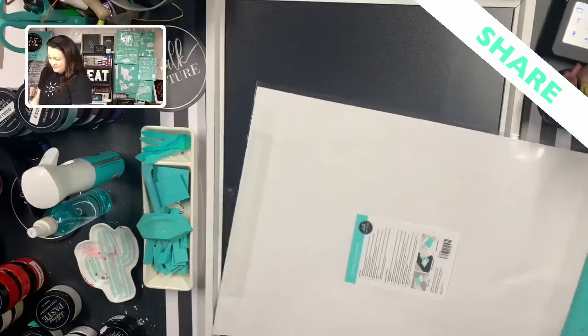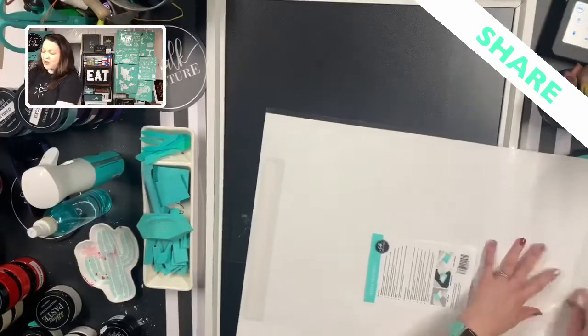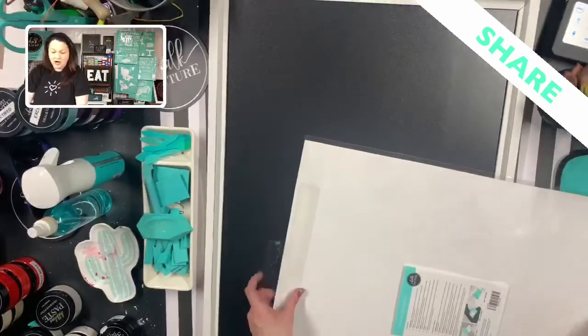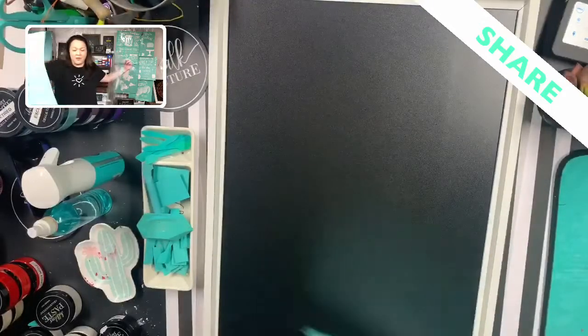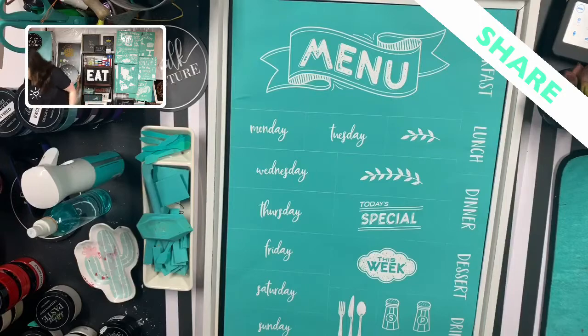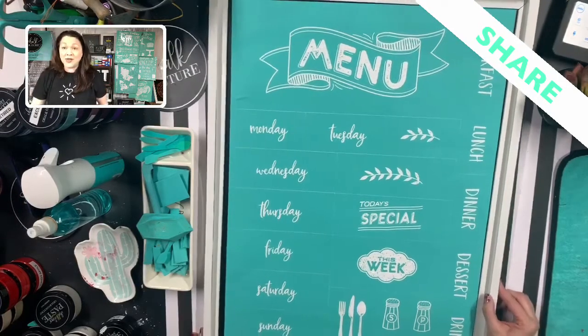This is one of our E-size transfers, so one of our largest transfers we have. And this is also the project for January, February's Chalkaholic Chalk Club. So if you go to the VIP group, then you can see what that's all about.